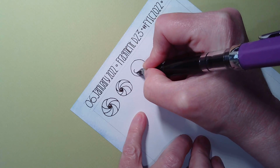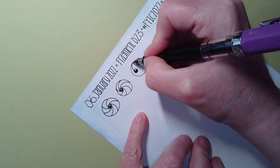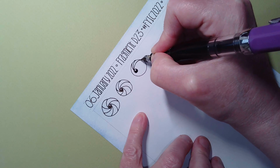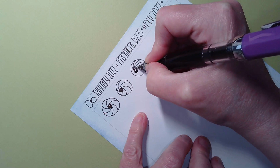I suppose another variation, I am going to offset it again, is to put these really close. And these lines come off like they would do in Wells, so you're making the same kind of letter or number.